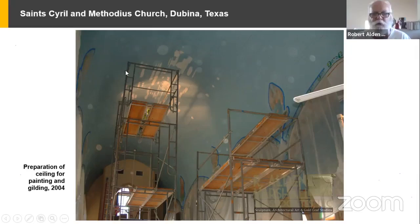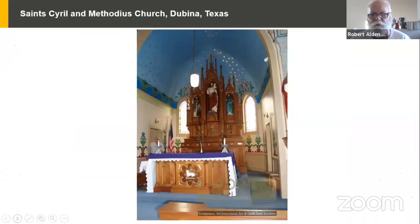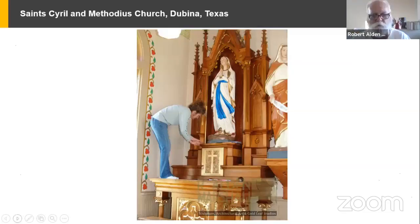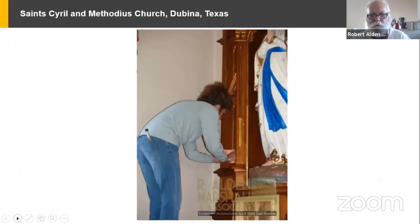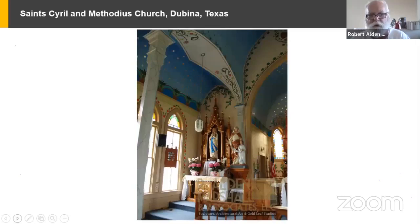Certainly. And here's Dubina, St. Cyril and Methodius, getting its ceiling painted back in 2004. And there is after, and there's a younger Judge Ed right there. So we had fun with this. There was a lot of fun restoring the altars and all of the painting.